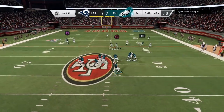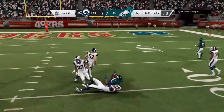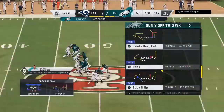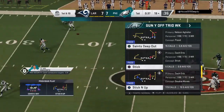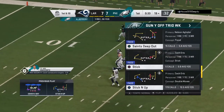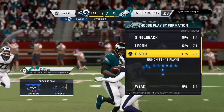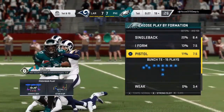Throwing on first is Wentz. And that's complete to Jeffrey. And they'll wind up getting this one all the way down inside the 20. A good pickup there, 26 yards. Eagles, first down. First and 10 at the 19-yard line.